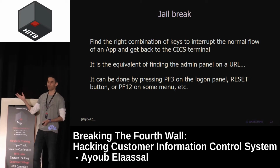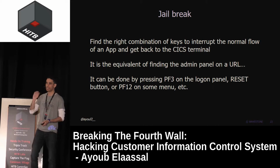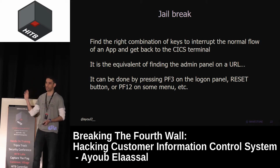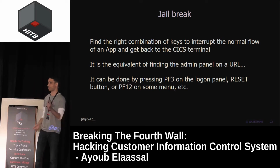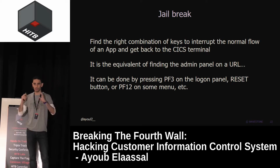On a web app, you would obviously search for the proper URL. On CICS, it's kind of different. You have to find the right keys to press in order to go back to what's called the CICS terminal, and I'm going to show you. Sometimes it's PF3, sometimes it's PF12, sometimes it's reset and then PF3, and so on. But you have to find that right combination, which I'm going to show you later on.